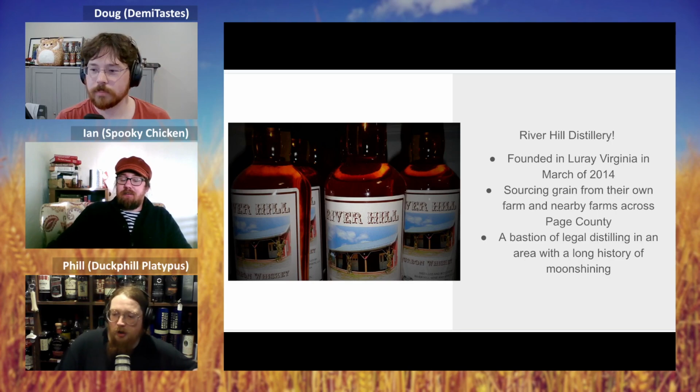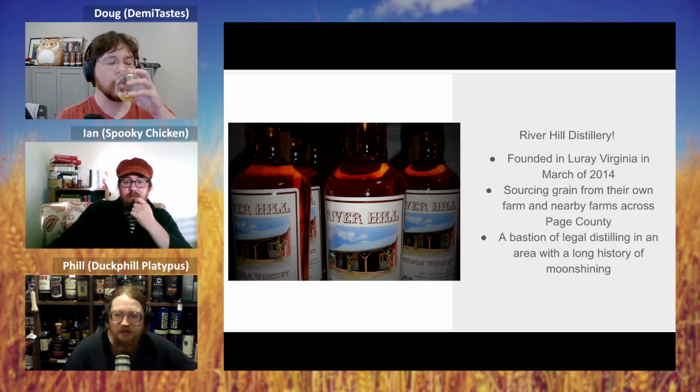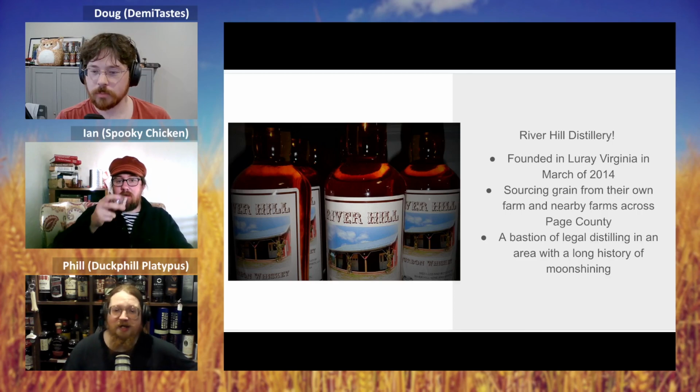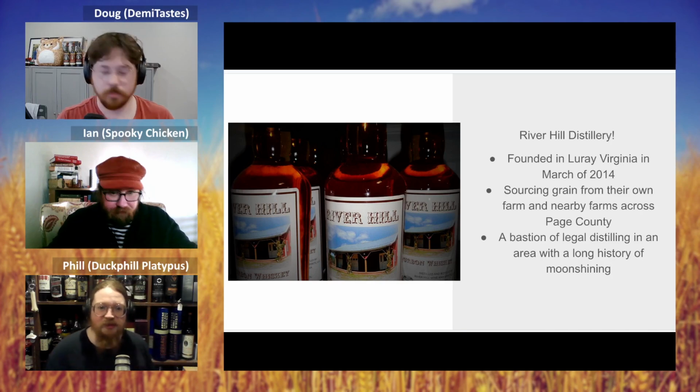And they are 100% locally sourced grain in their whiskey, which is a big deal, and it's sort of a through thread of Virginia distilling, because Virginia has such a high percentage of farmland to other land usage. We have the ability to source so much locally, and I think that has an effect on the whiskey, and of course, how much they're tied into the community. Next slide, please.